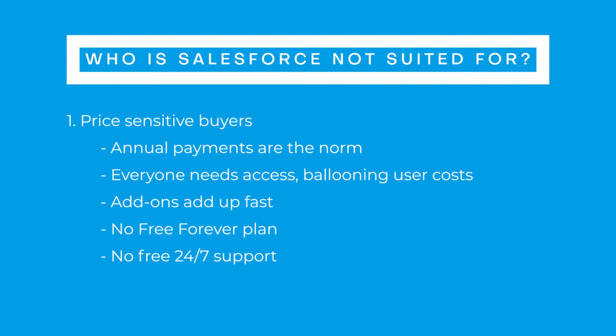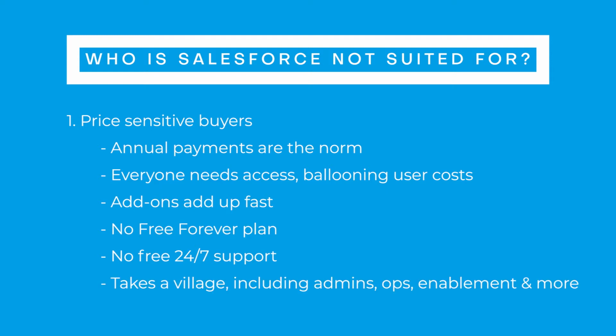And sixth, it takes a village to raise a Salesforce instance successfully. Not only do you have to think about the costs of Salesforce's software, you should also factor in the headcount you'll need to implement it properly. Not only will you likely need dedicated teams of Salesforce admins and operations folks, but you'll want to consider enablement teams and learning and development functions so there's proper ownership and guardrails in place that prevent it from falling apart. There you go, the main reason Salesforce gets pricey.